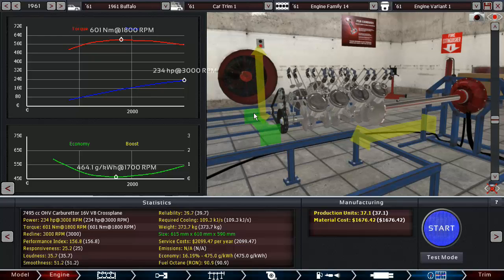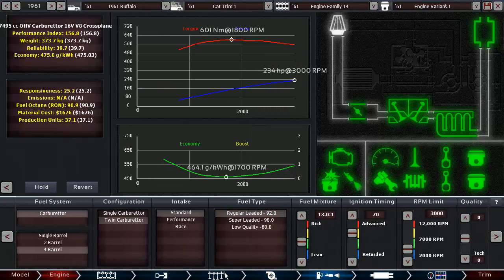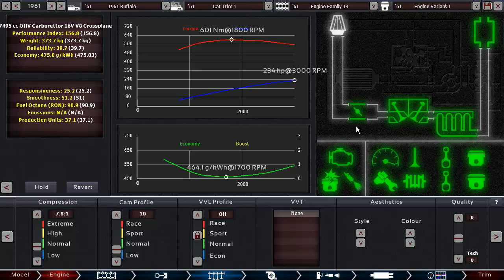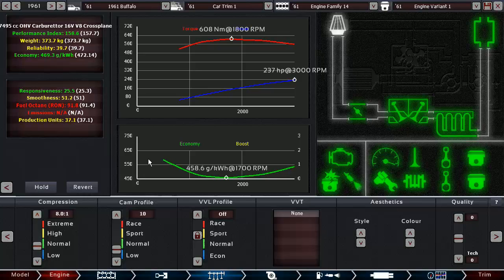So we got 92 octane as our limit. Wait. Okay. There we go. 608 Newton meters, 237 horsepower. That's quite a lot.